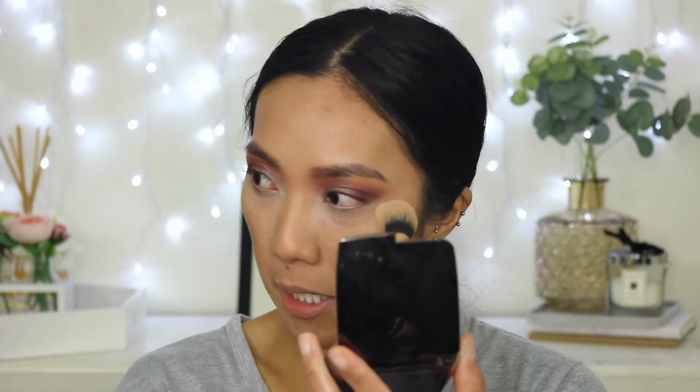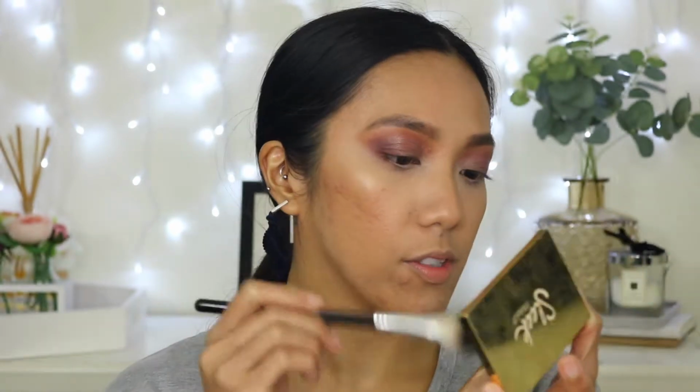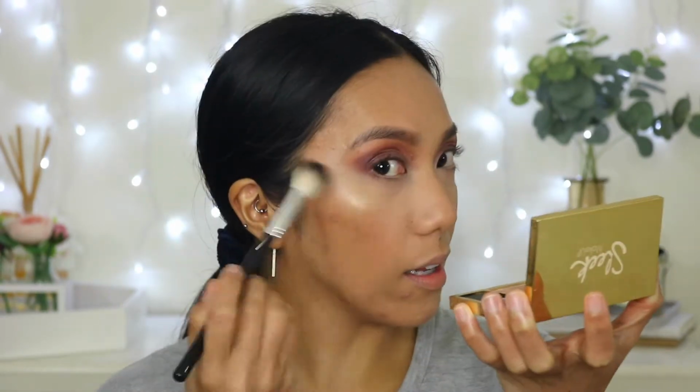I want to brighten my under eye a little bit, so this is the Hourglass Ambient Lighting in Diffused Light, and I have not used this in a while, but it just makes my under eye look more hydrated and bright. I also clean up my face with this as well. For highlighter, Sleek Cleopatra's Kiss, which is my ultimate favorite highlighter. You get 2 creams and 2 powders, and personally I always use the powder, so I just mix these two. And look at that highlight.